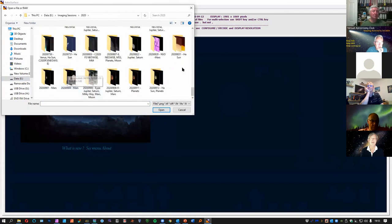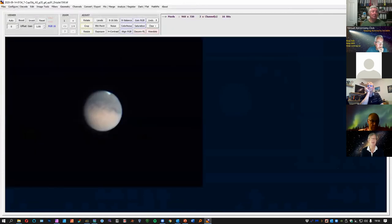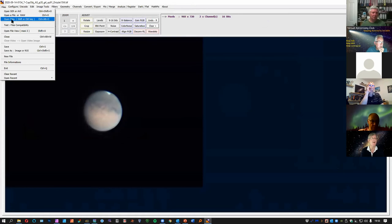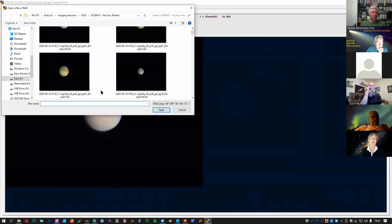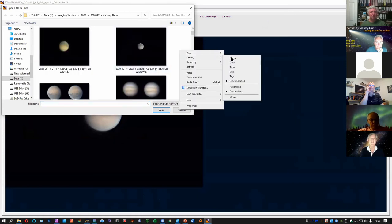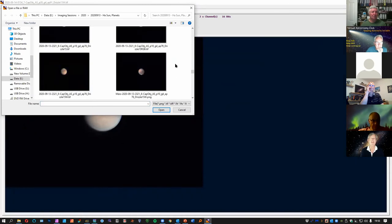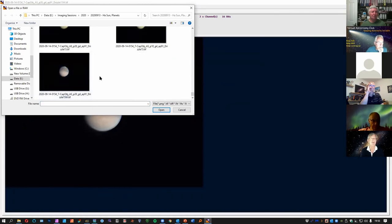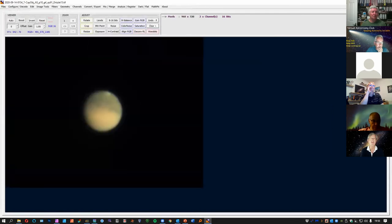And you can... Oh, that's a wavelets one. We don't want the wavelets one. We want one that's not had a wavelets on it. Hold on. Sort by date modified. That's just one of those.